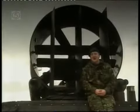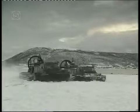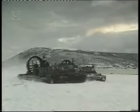This unusual machine is a British invention. Today, the British Royal Marines Assault Squadron operate a fleet of them. I think they're great. I think they are one of the best bits of kit going. There are things that you can do with hovercraft that you just cannot do with any other craft.